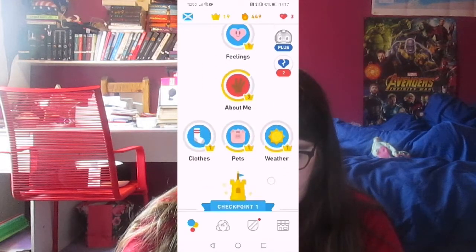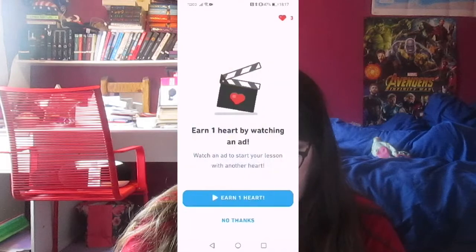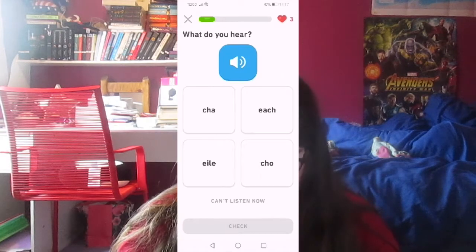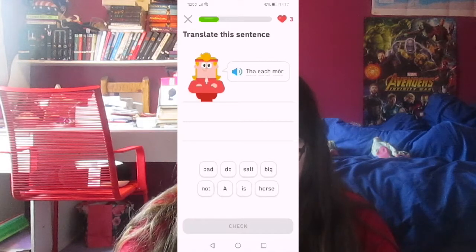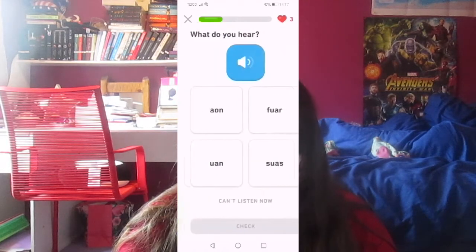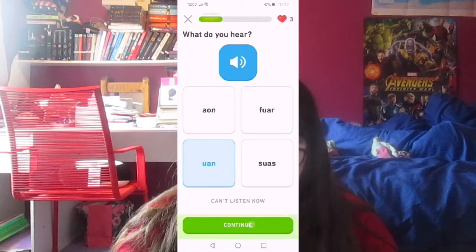Now on the Scottish Gaelic Duolingo page, I'm going to do a bit on pets. Don't want to watch an ad. Each. That was right. Tha each mòr. The horse is big.